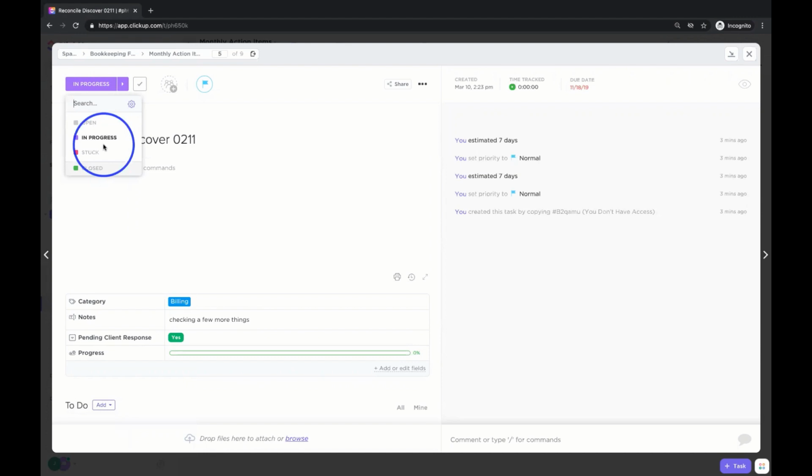A question we do get sometimes is, can I customize these statuses? And the answer is yes. You can actually customize these statuses on each level of the hierarchy. So you can change it on the space level, on the folder level, on the list level as well. You can have specialized statuses. Generally speaking, I recommend that you don't do that, that you try and keep them as standardized as possible across different folders and lists, because it aids in your reporting.